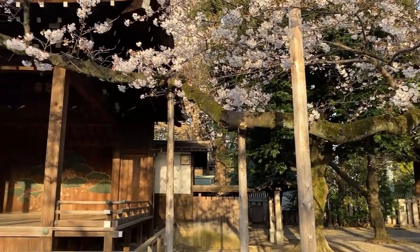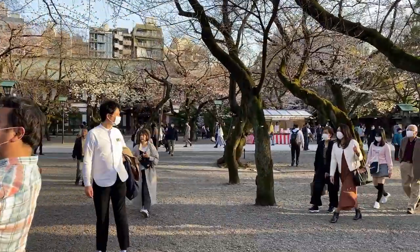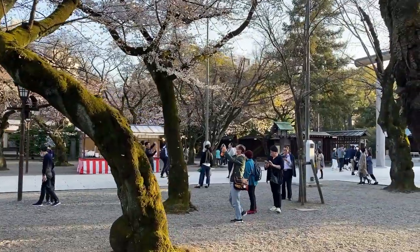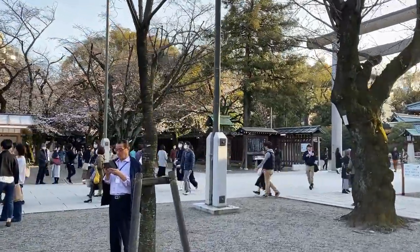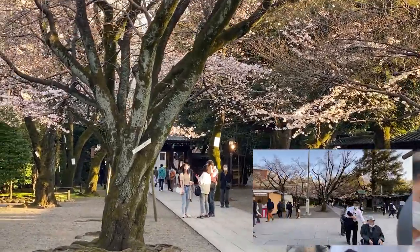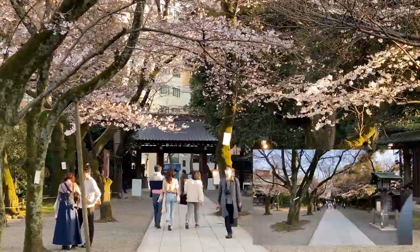Yasukuni Shrine to the left, we have the Noh Theater. If you walk over to the side gate out of the main shrine, you have something of a cherry blossom tunnel going on. Let's walk over in that direction. On the right side, you see the shrine, and on the left side with the telephoto, we have the side entrance to the gate, which is really beautiful.